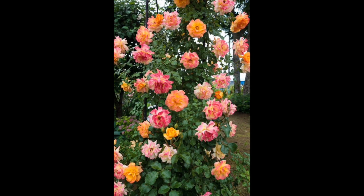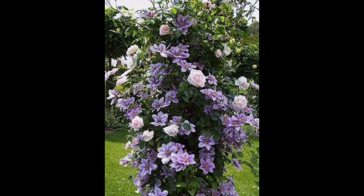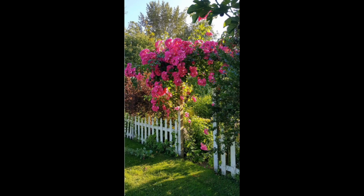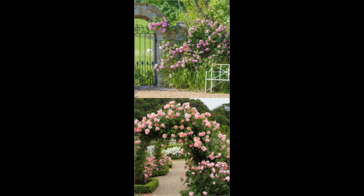The fragrance of these climbing roses garden is also very attractive. The aroma of this climbing rose garden is very attractive and gives a wonderful fragrance, making the way of beauty. These roses not only give shape to a specific place but also make it more attractive and beautiful.